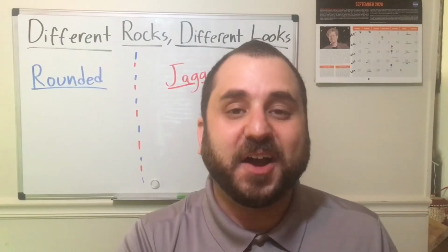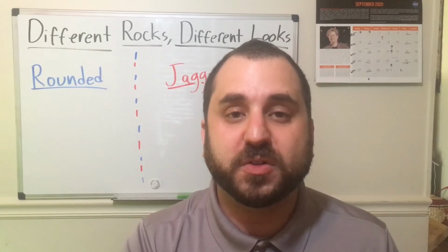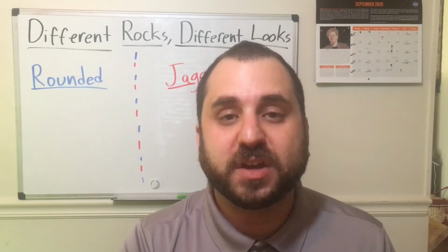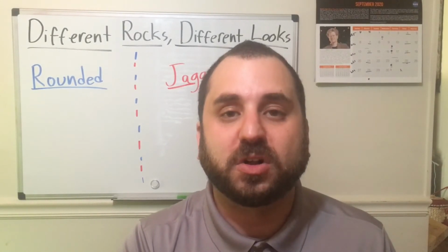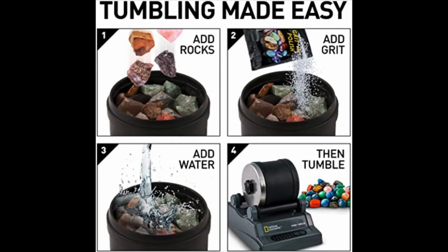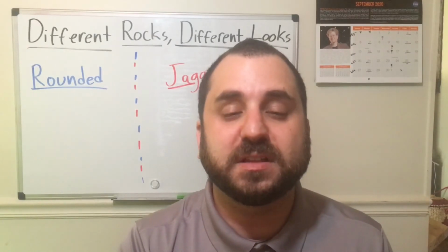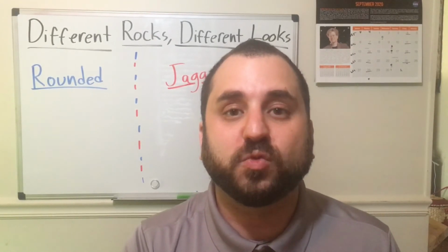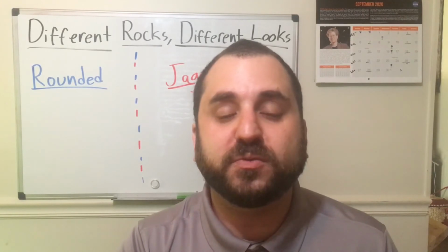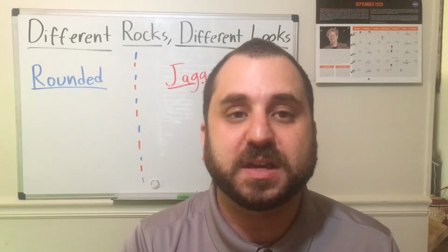Welcome back. I hope you were able to identify jagged and rounded rocks in all those pictures. And I also want to tell you guys before we go about something called a rock tumbler. A rock tumbler is something you can buy, and all you have to do is put your rocks into the container with some water and some grit or some sand, and then the rocks will tumble inside of this cylinder until they become rounded and smooth. So here are some before and after pictures of rocks before they went into the tumbler and after they came out.